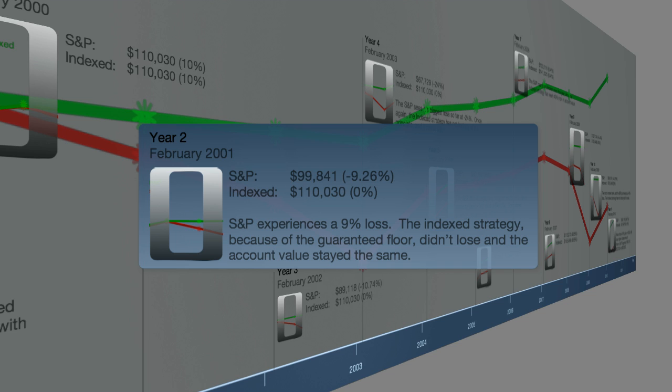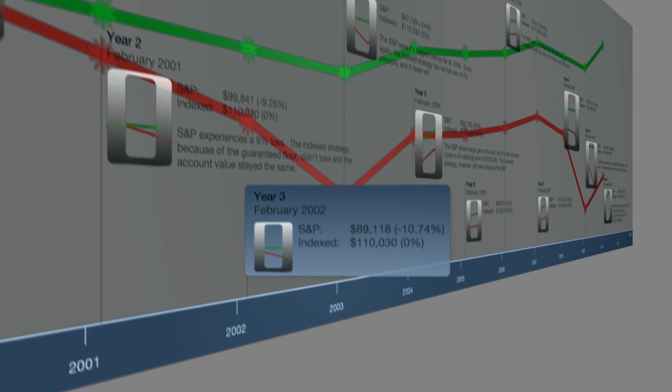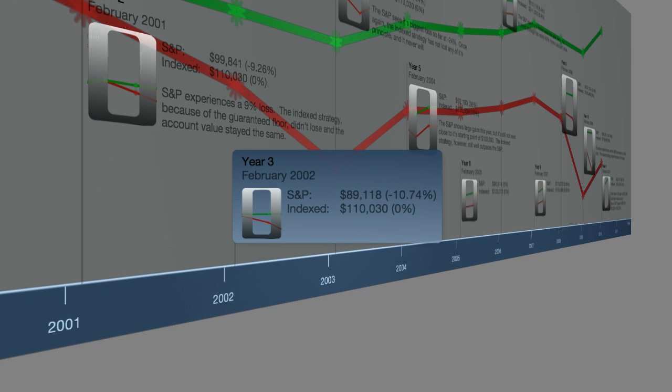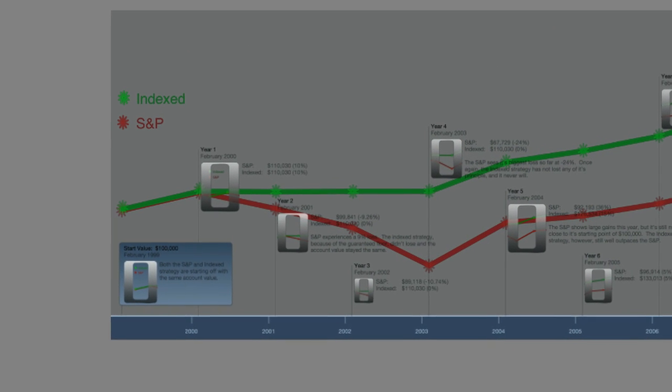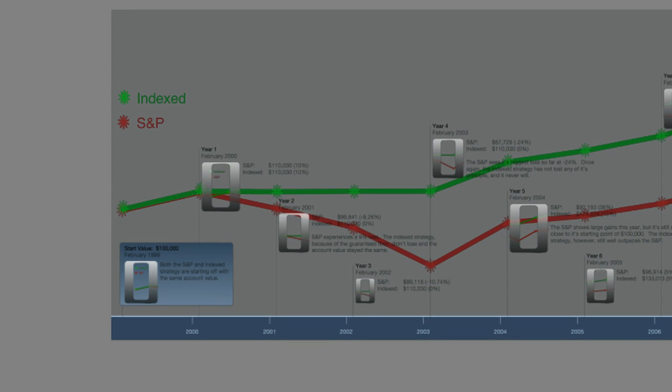In year two, we see that the S&P starts to decline and experiences a 9% loss. Now, our index strategy, because of the guaranteed floor, didn't lose anything and our account value stayed the same. Year three shows another loss in the S&P, and in year four, the S&P sees its biggest loss so far, losing 24%. If we zoom out here, while the S&P was falling these last three years, you'll notice that the index strategy did not lose, and it never will. In fact, the gains we locked in back in year one, about $10,000, are still there. This shows just how safe and powerful our index strategy is, and just how risky the, quote, traditional investment is. We'll see this in greater detail moving forward.